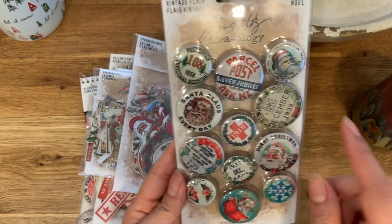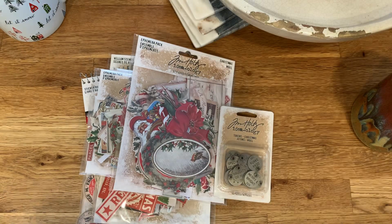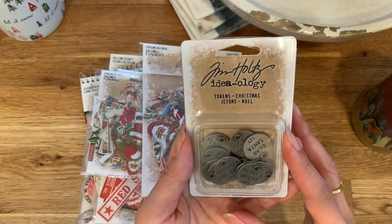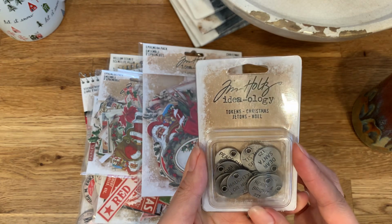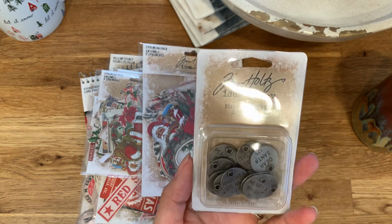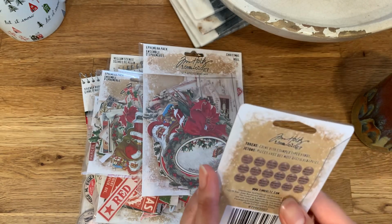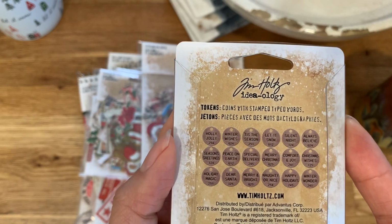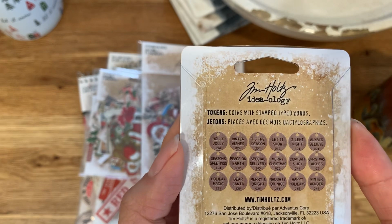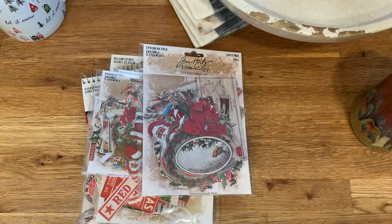I love the images, and I love that some of them say the post office and all that. I got these little charms, so for my journal, if I move back into the traveler's notebook soon, I can change that out to one of these charms. Oh, that's where it shows you all the different kinds of Christmassy messages. Hopefully you can see that.